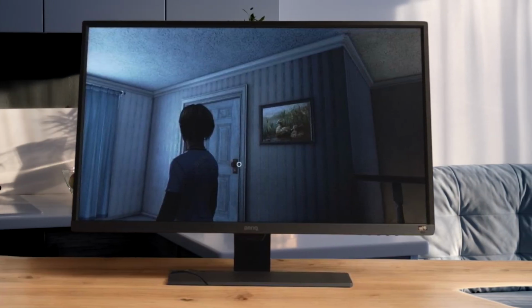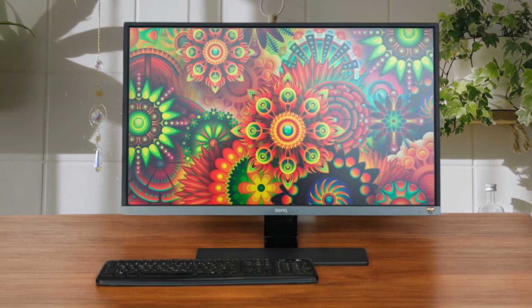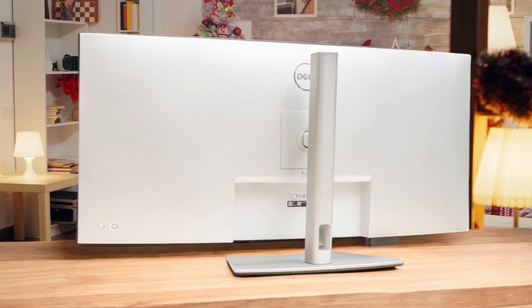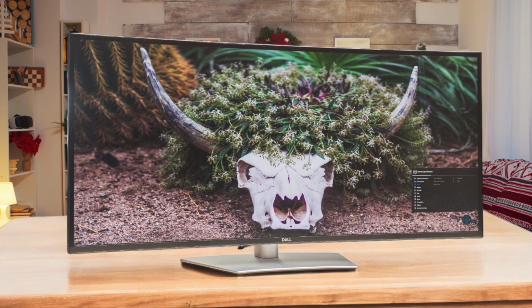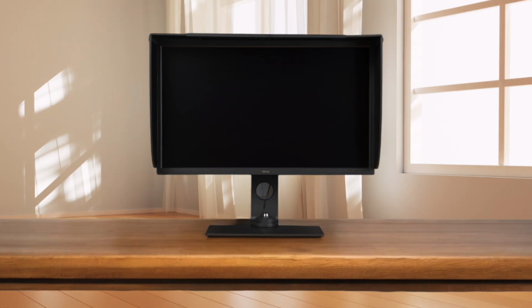The ASUS ProArt PA278CV, with its professional-grade color accuracy and solid design, surprised me with a score of 59. Meanwhile, the BenQ SW321C is a versatile leader for creatives, providing exceptional color accuracy, though it fell short slightly in areas like connectivity and pricing, compared to its competitors, achieving a score of 54.5.